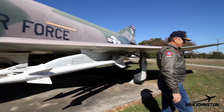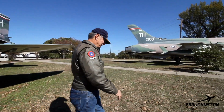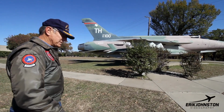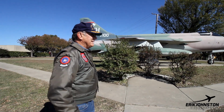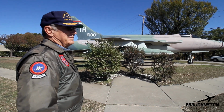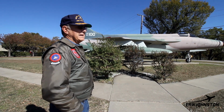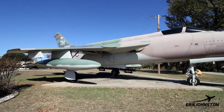This 105 over here was another one of the 301st Fighter Wing aircraft. And it was a big performer over in Vietnam. When I say a big performer, I mean in terms of size and missions. Fudd Ridge was probably where they flew most of their missions. It was a ridge that went through Vietnam, where they could kind of hide behind, and on their trip into North Vietnam.